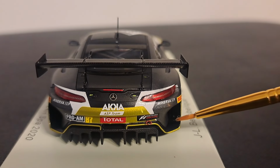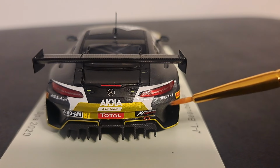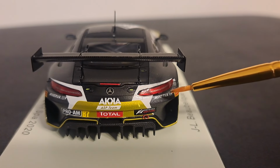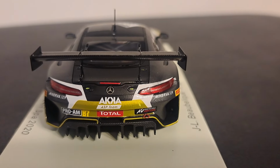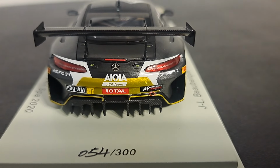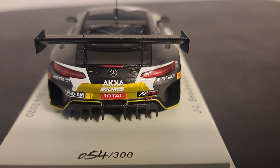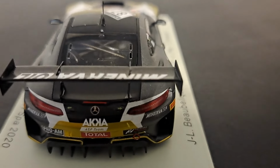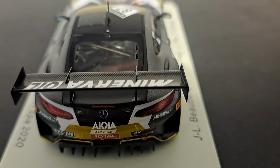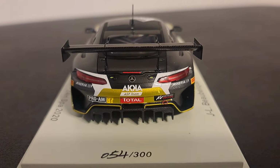You've got air vents here to allow air to escape from the tire. You've got your tow hook right here. Tail lights, nicely done in plastic. You see the Mercedes logo, Team AKKA ASP. I particularly love how they incorporate the gold, the white, and the black in the rear of the car. And just take a good look at the carbon fiber trim on that rear wing. It is really nicely done. Minerva oil, clearly visible there.